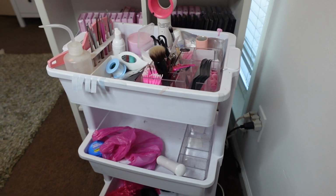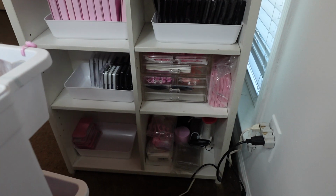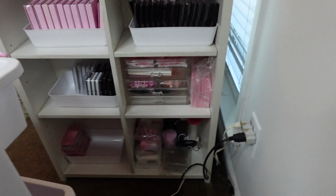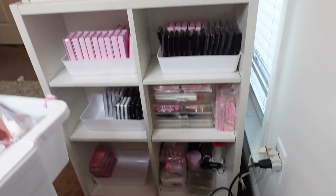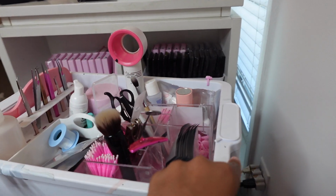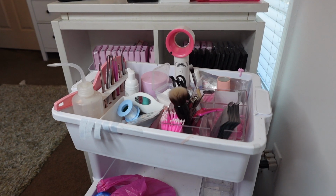Okay, I'm about to quickly. Oh, let me show you. I got all that whole side situated, for the most part. I need to add a few things down there, but we'll get to it. Like I said, I have an appointment at 1, and it's like 12:30 now. So, I'm not trying to do too much before she comes.